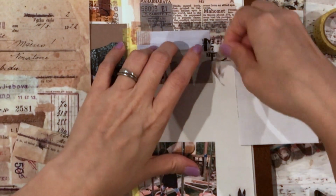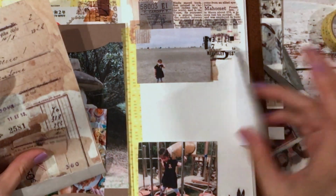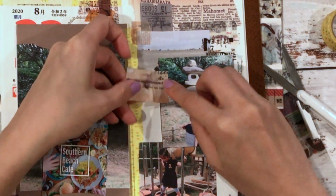Overthinking. There we go. And let's add this tag here.